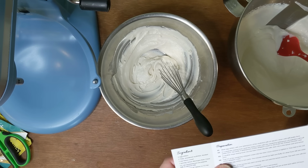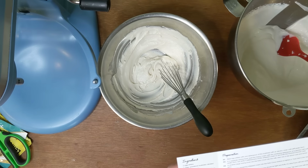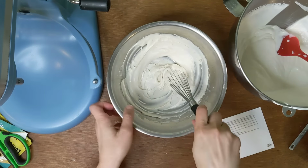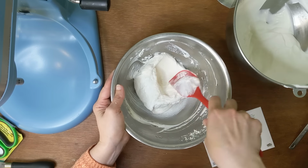Fold 1/3 of the whipped cream into the Keto Chow mixture to lighten it. Then fold in the rest of the whipped cream, okay? So do you know what folding is when you're cooking? Oh yeah, you put the stuff on the bottom on top. Yeah, so do you want to try to mix in the rest of the whipped cream? I think I got this pretty well folded in.